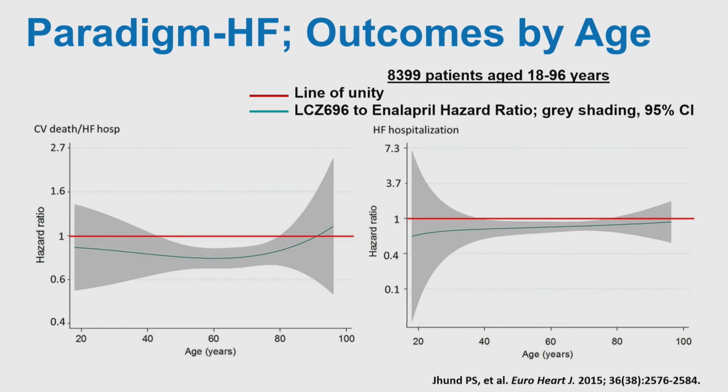And you could see for age 20 all the way up to about age 90, patients did better in the sacubitril/valsartan arm versus the enalapril arm. So if the green line goes above the line of unity, that means enalapril did better. And this was for cardiovascular death and heart failure hospitalization combined endpoint.